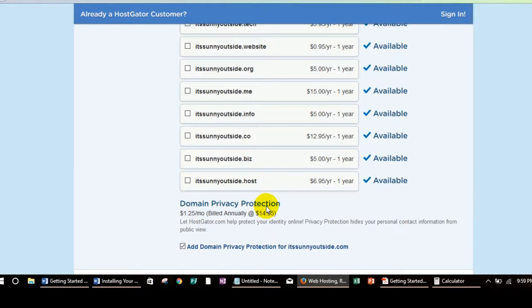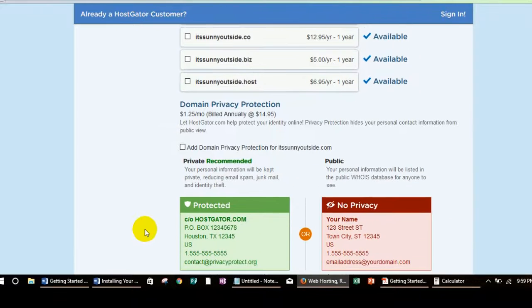And domain privacy protection shields your personal information from anyone who wants to know who the owner of the website is. So you may have the domain It's Sunny Outside, and once you become more popular, you've got traffic, you've got people visiting your site. A lot of companies specialize in helping websites increase their revenue or get more traffic or whatever. And what they'll do is go to these sites like whois.com, and they'll type in the name of your website or your blog and pull up your stats.